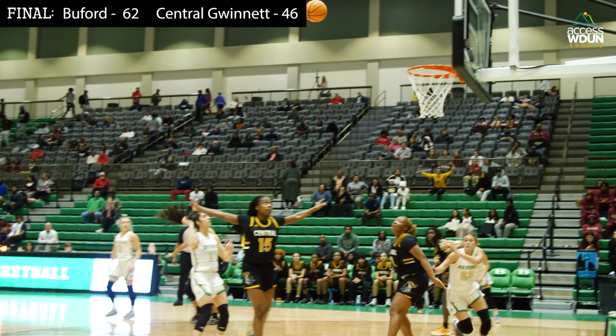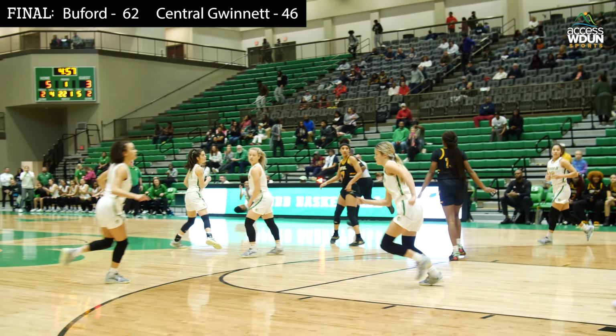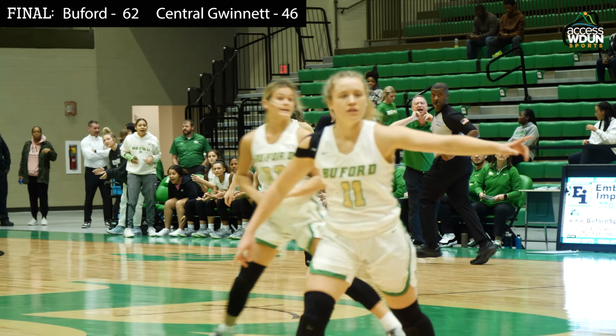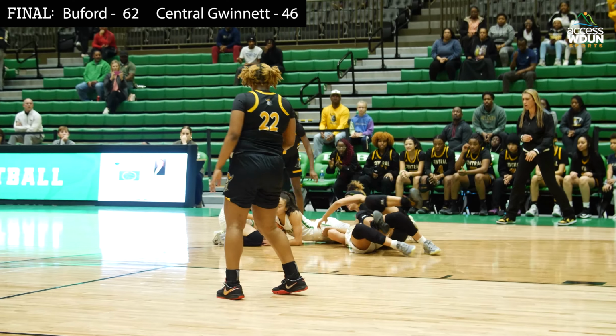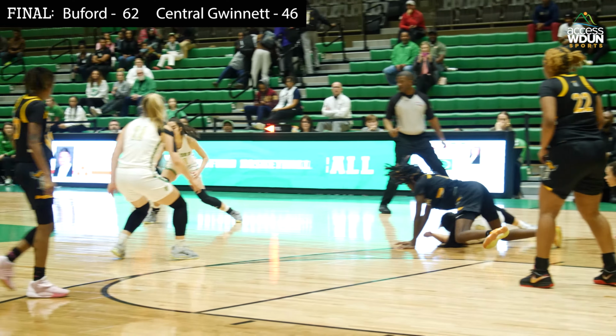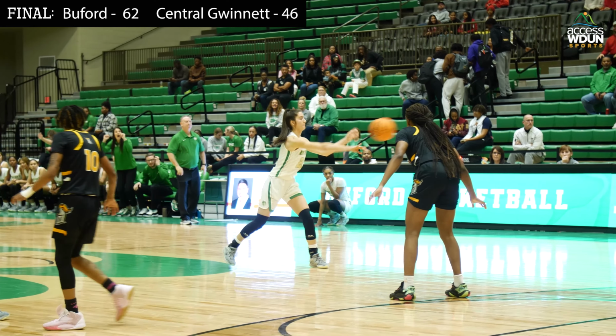Ledford drives right, crosses over, puts up a jumper. Good, Lydia Ledford. That was a beautiful move. She's got all five for the Lady Wolves. The rim. Rebound is loose on the floor. There's a scramble. Buford's got it, but they lose it. They get it back. Now they throw it up top, and Ledford's got it on the logo.